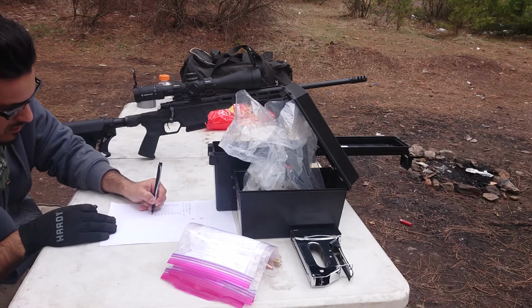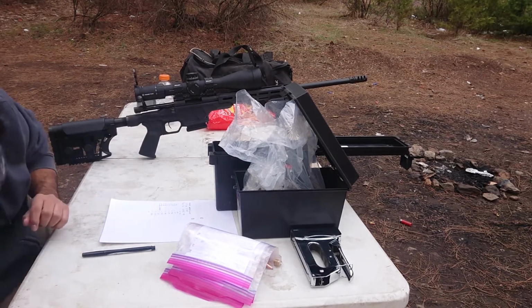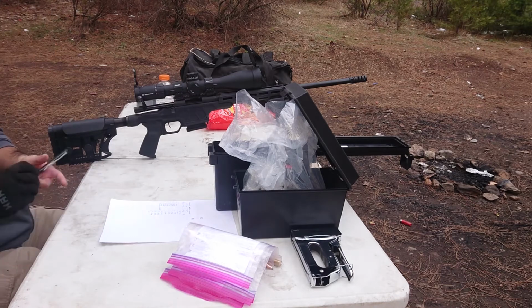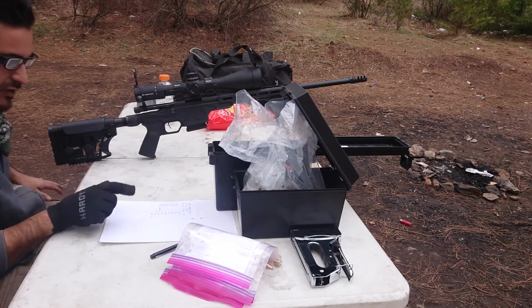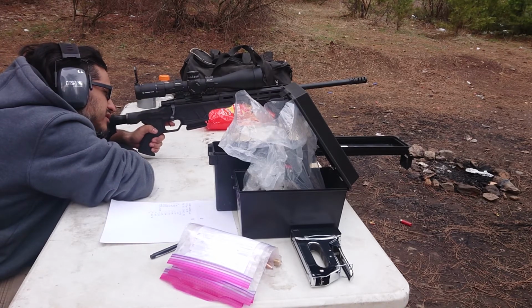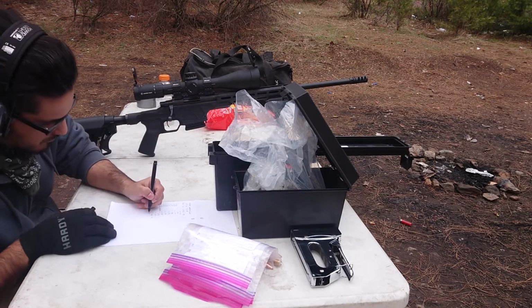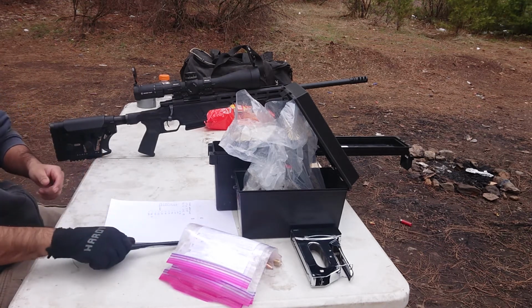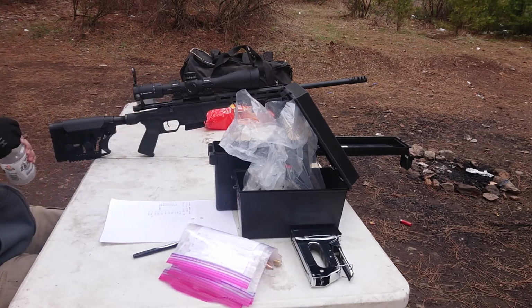2488. That bolt was a little sticky on that one. You would expect that the higher pressure rounds, like the 2499s that I got, would be the ones with the sticky bolt. But that hasn't necessarily been true. 2493. Usually they say if your bolt is hard to open, that's a sign of overpressure, which is definitely one of the things I'm going to be looking for with these reloads.